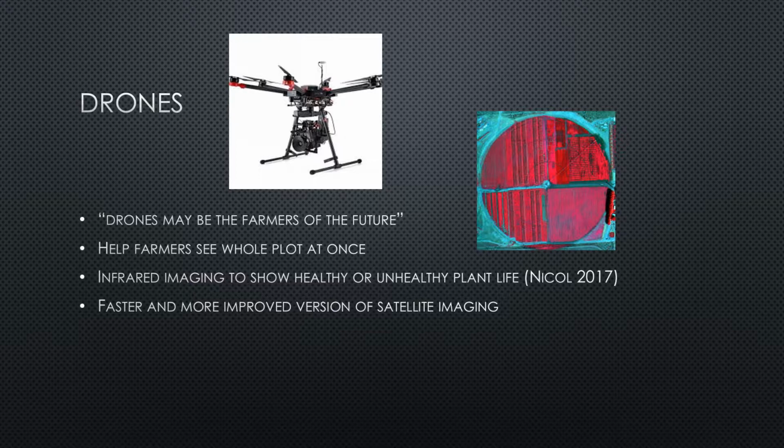First is that drones help see the entire plot of land at once from above. Seen from this view while using infrared imaging can help see how healthy or unhealthy your crops are. This is done by the infrared imaging detecting how much or little chlorophyll is in the crops. This is depicted from the picture on the right.